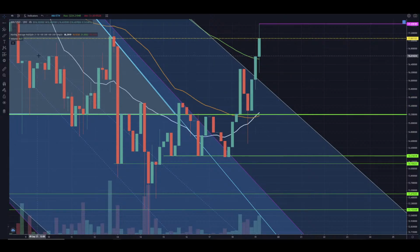It looks like we hit $17.43 on Uniswap. So from the bottom to where the top was, 13%, and right now we're at around 11.6%.